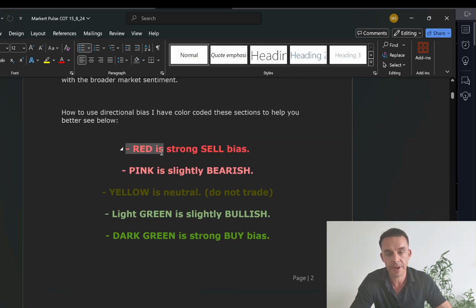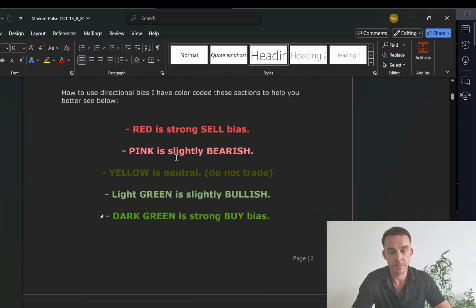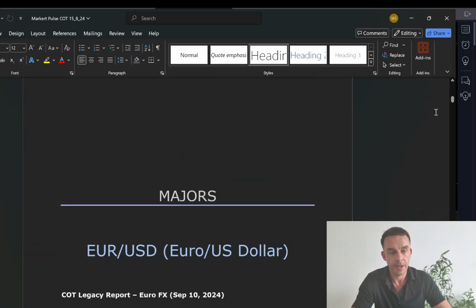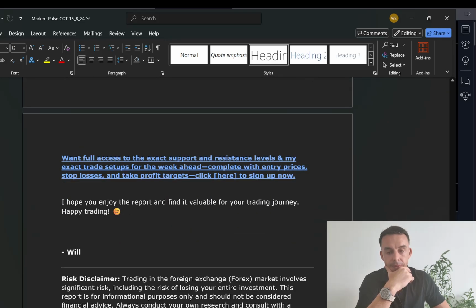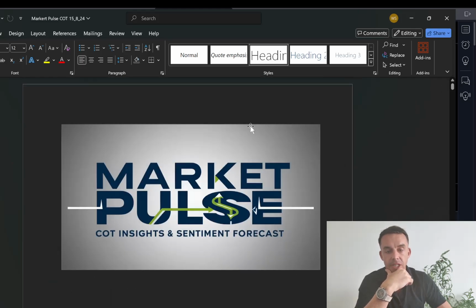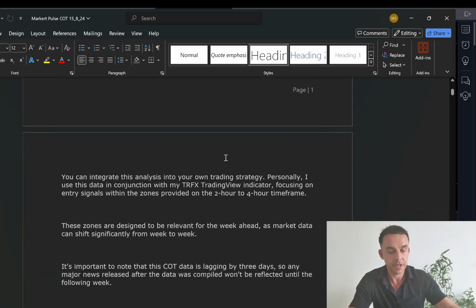By the way, I have them set up. I have red as a strong sell, pink is slightly bearish, we're leaning to the downside, and then yellow is neutral. If I see a currency pair that is neutral, I won't even look at the charts. Then we have light green, which is slightly bullish, look for buy signals, and then dark green is a strong buy. So the main ones you want to look for when going through this report are the strong buys and the strong sells. It goes through all the main 27 currency pairs, and here in this video we'll flick through it and I'll break down charts and a couple of possible trading setups for the week ahead. So let's look at it.